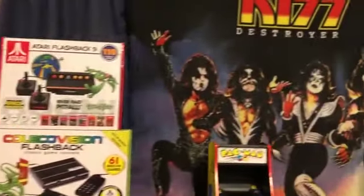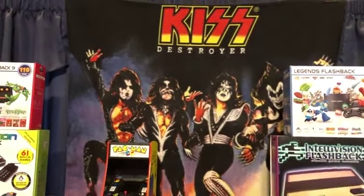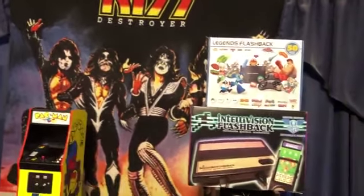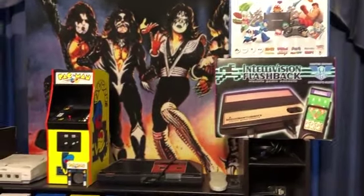Now up here, got this cool Kiss blanket that I got for Christmas, I believe, one year. Love that. Destroyer, one of the best Kiss albums. Got some flashbacks and whatnot.